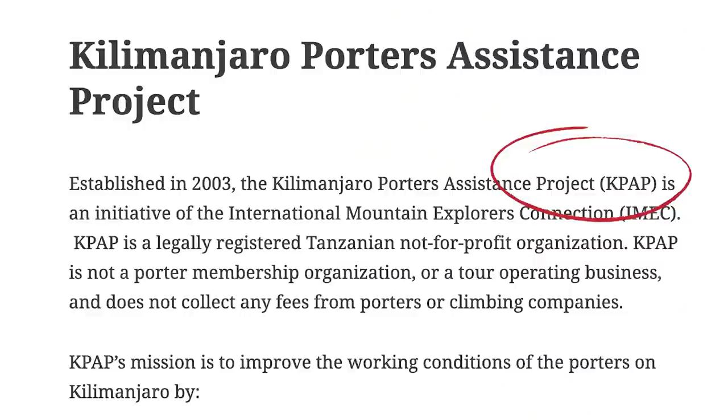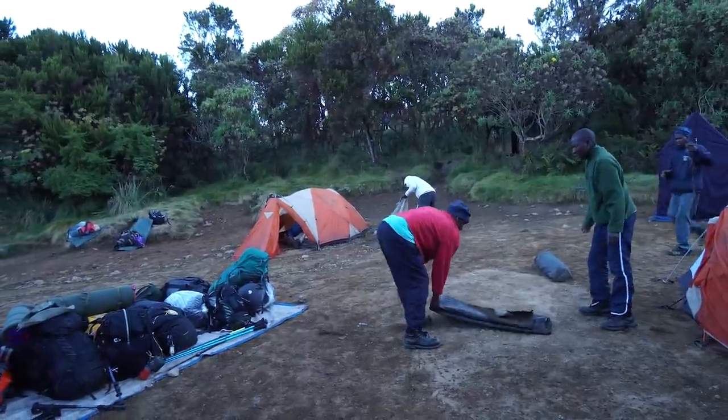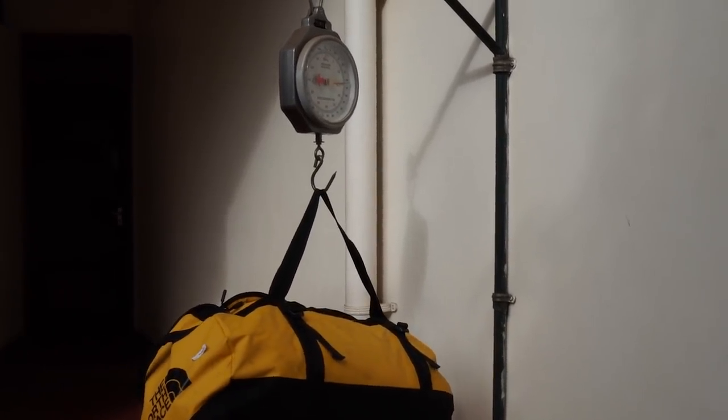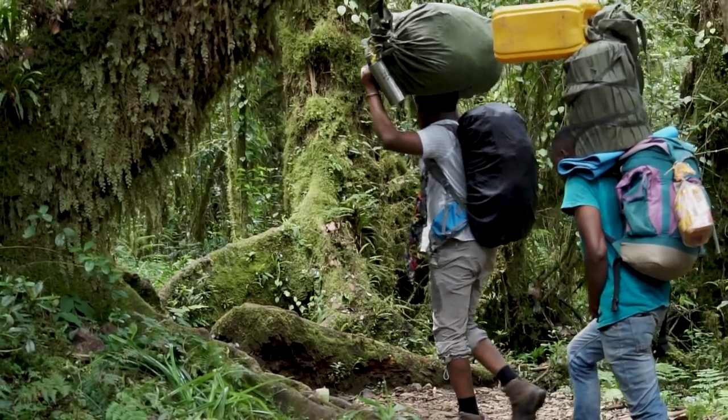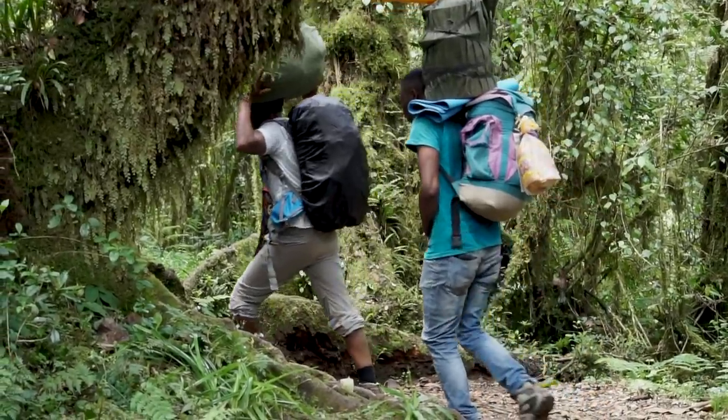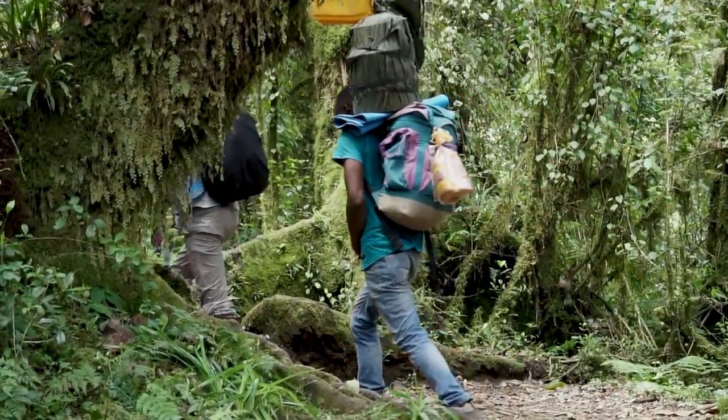The other thing that you want to pay attention to when you are choosing a tour operator to climb with is that they are part of KPAP, Kilimanjaro Porter Association Program. This is a non-profit organization with a program to enhance the quality of life of porters. So usually KPAP makes sure that these porters on the mountain have the right gear, they are not carrying more weight than they are expected, they are being paid fairly from the companies that they are working with, and their overall conditions on the mountain are to a good standard. So you want to make sure that the company is part of KPAP.